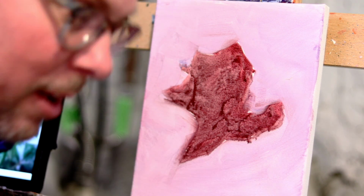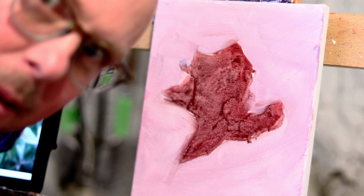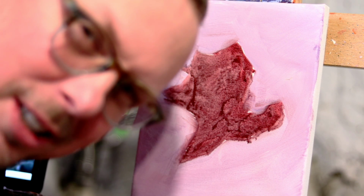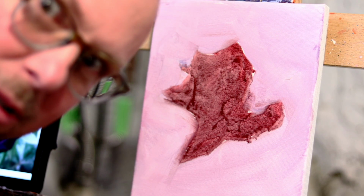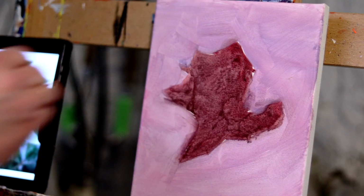Just kind of put a shape down. I put this really nice purpley pink background. I'm going to add nice green leaves to contrast that pink and the dark red, so we'll see where it goes. If I remember to film.